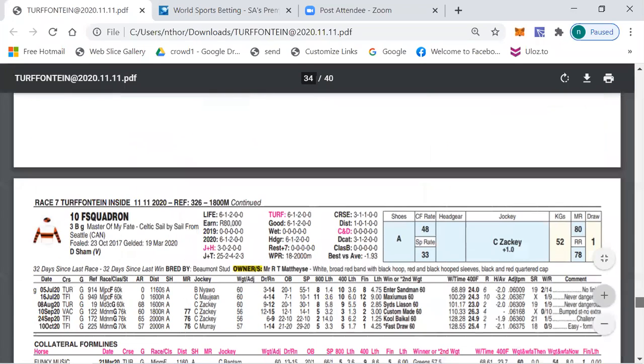And then also number 10, only just won his maiden plate, but he won by 4 lengths, right? And he's carrying a low weight of 53. And I'm sure this is going to run a huge race after winning his maiden. So keep an eye out for FS Quadrun.